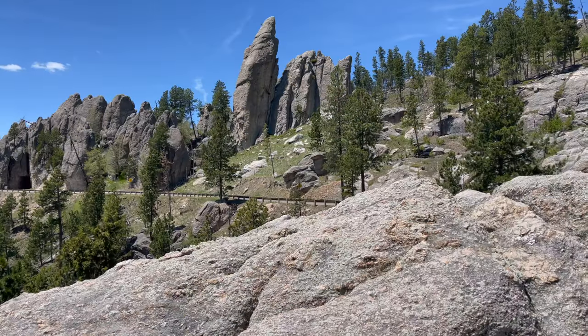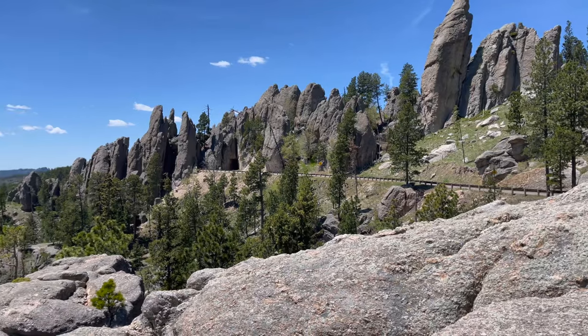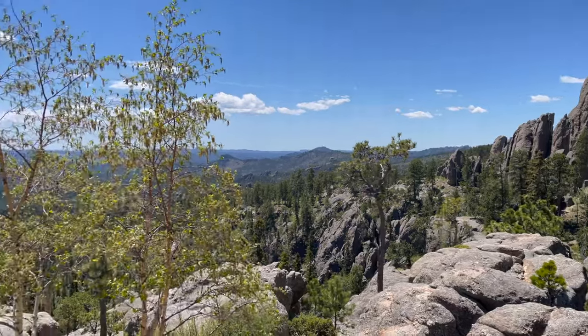Didn't even know it. I think I see the Blue Ridge Mountains. It doesn't look like it, but these are the Black Hills. But I think they're pretty comparable in size to the Blue Ridge Mountains. They're taller, actually. Yeah, that's right, they are taller.